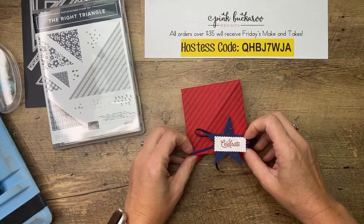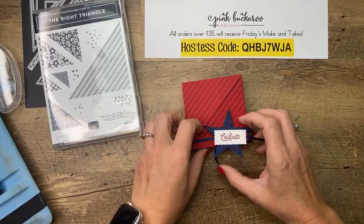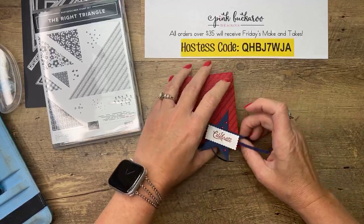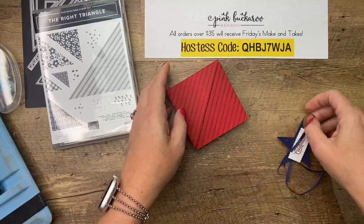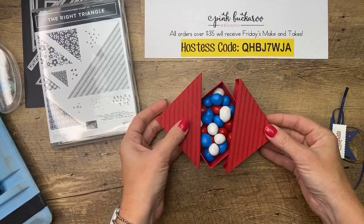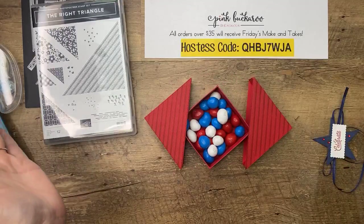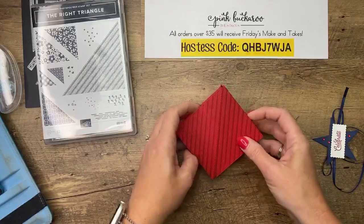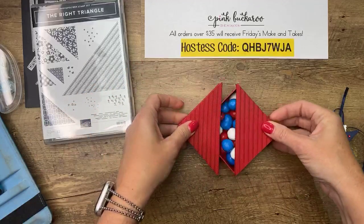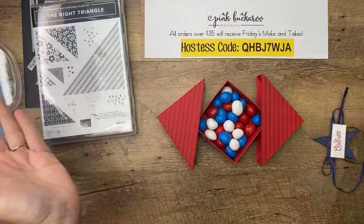But anyway, don't feel like you're limited to the 4th of July, because if you change the colors, change the die cut, change the sentiment, you could do this party favor for any occasion. See how it pulls apart? It's just kind of cute and magical. I thought about connecting the triangles, but I really liked that pull apart, right?